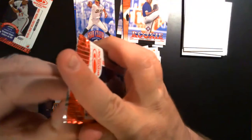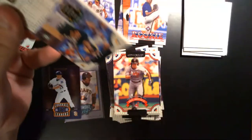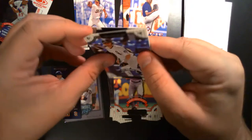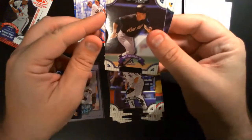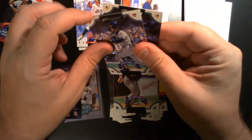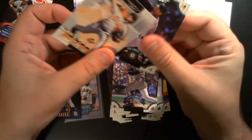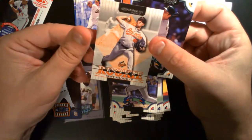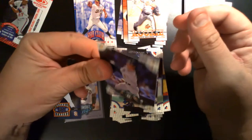The last two packs. I feel like this has been a pretty lackluster box. Maybe we can change it with these last two. Paul Konerko for the White Sox. Matt Williams, Diamondbacks. Chipper. Ben Sheets, rated rookie, Orioles. And Eric Chavez.